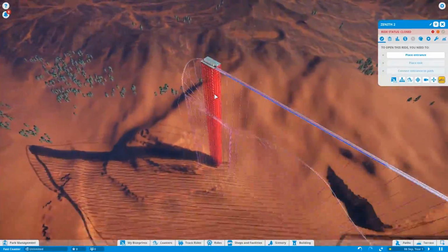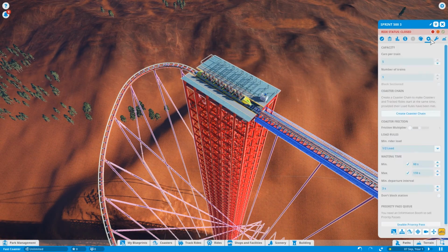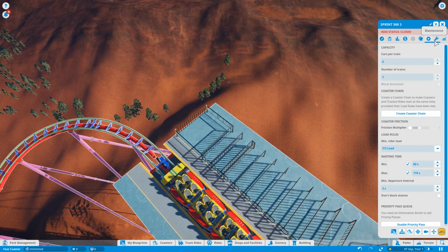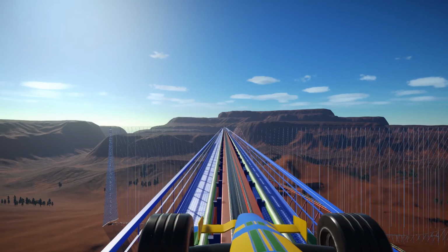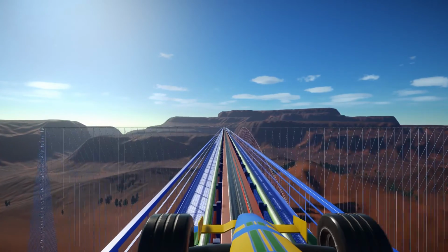But what I did just remember is that we actually forgot to reduce the friction. Ah, that's what's causing it. We are gonna make this the best thing ever ridden in your life. There we go, ladies and gentlemen. Let's get ready to rock and roll. The highest speed to ever be attained in Planet Coaster history will be this run right here.